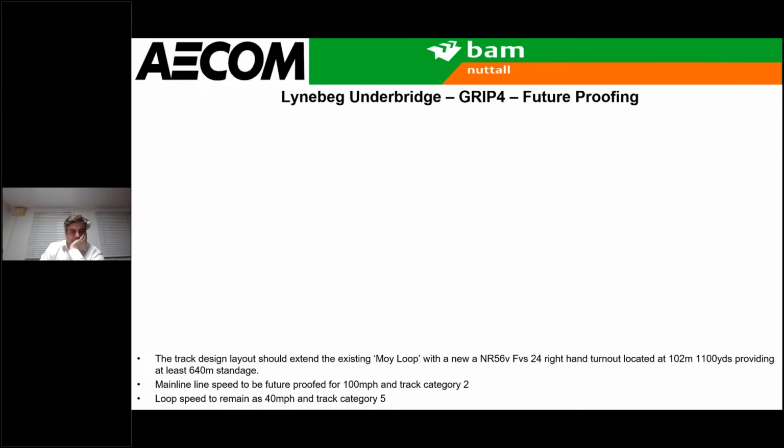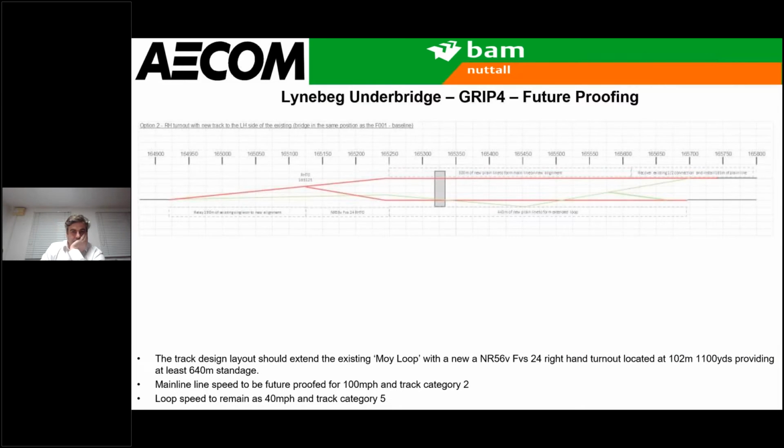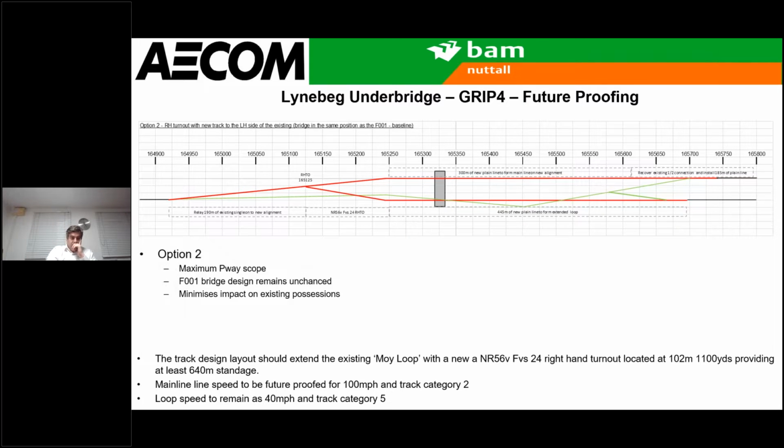So we then looked at another option, which was a second PWA option, shown on the screen there. Next click, Stuart. You still have a right-hand turnout at the south of the bridge, but to get that right-hand turnout in the correct position, we have had to slew the existing single line across significantly. You can see that at the bridge, the loop line is in the position where the existing line is, and the new main line would be off to the left.